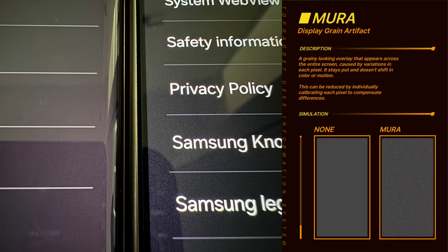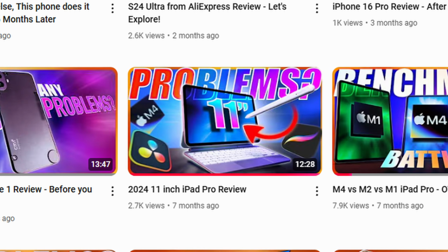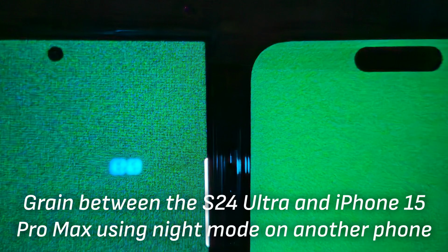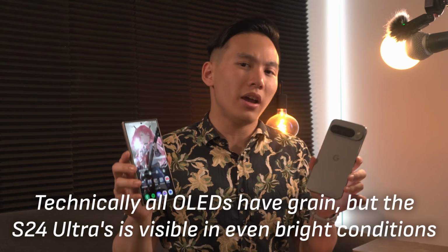What most influencers failed to recognize is the Ultra's display is not perfect. The S24 Ultra exhibits display grain similar to that of the iPad Pro's tandem OLED, as we discussed in our videos in the past. This admittedly is not as noticeable to the naked eye, but it isn't an isolated case. The ROG Phone 8, for example, has this issue, and allegedly also the Steam Deck. Now, I'd normally turn a blind eye to an issue that isn't commonly reported or noticeable to the general consumer, but the fact is neither the iPhone nor the Pixel have any signs of this problem.